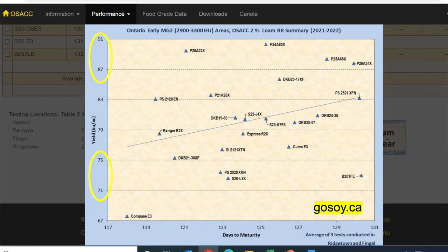Mike brought up planting date, and geography has something to do with it for sure. Generally speaking, it's important that we recognize there's a trend: if you look at all the varieties we grow in Ontario and plot them, which you can see at gosoy.ca, the longer the maturity, the yield goes up a little bit. But to Mike's point, it's probably not as big a number if you're in a reasonable range, say within one maturity group. It's not as big as maybe some growers have thought.